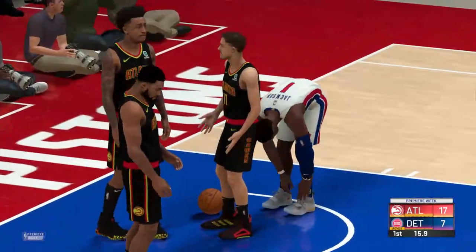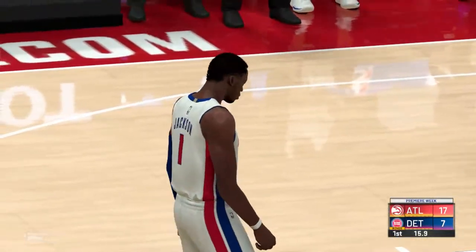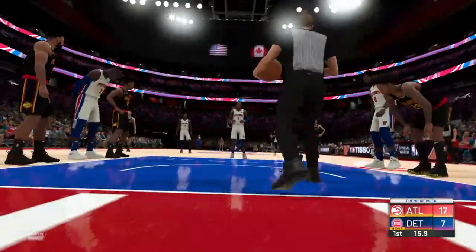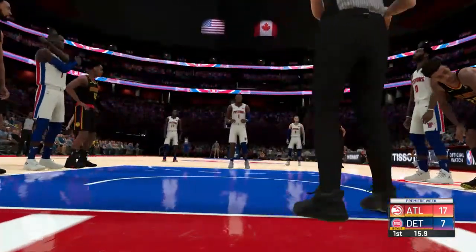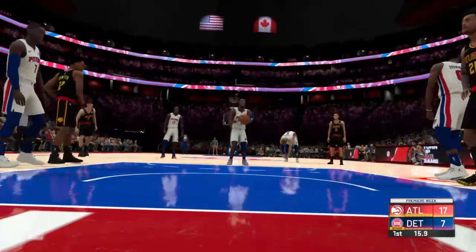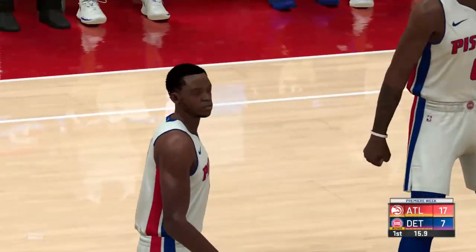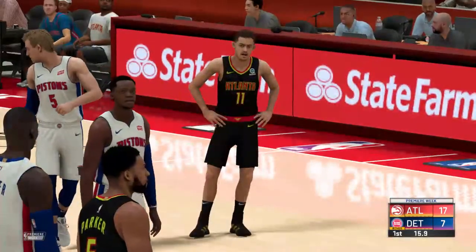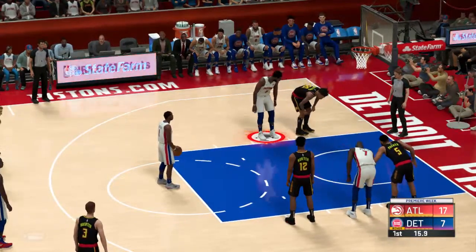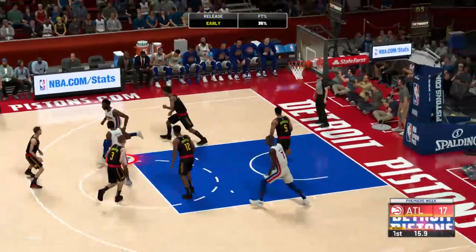Ooh, a stellar pump fake from Jackson. Completely fooling the D and getting him to bite on it. This is his second trip to the line in this one. And last season, 86% from the line. So he's always had that calm presence at the line no matter the situation. And that one misses. Good on the second free throw.